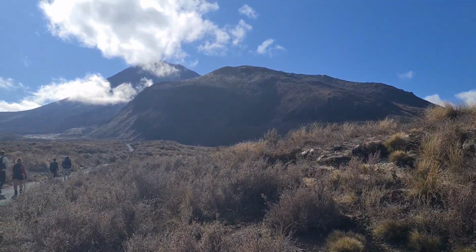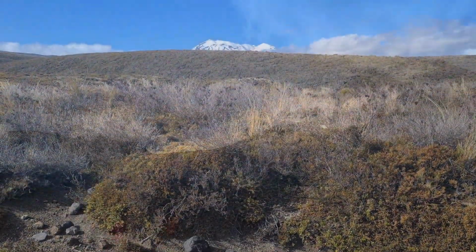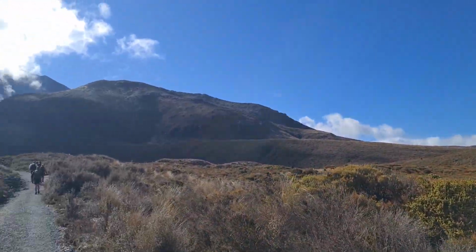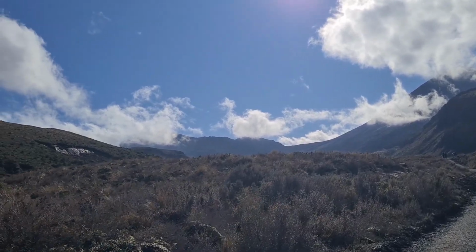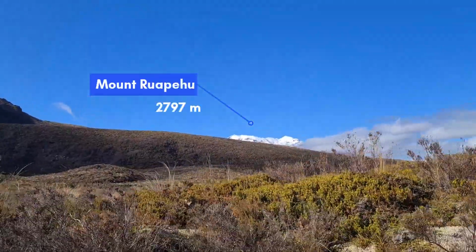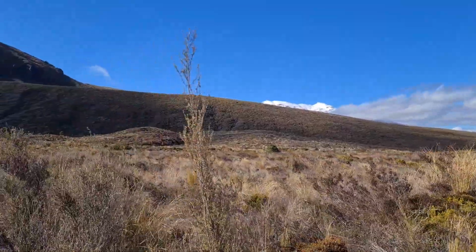The trek starts at an elevation of 1,120 meters and goes up at the highest point to 1,886 meters on top of the Red Crater. Seems like we're getting lucky and the clouds are just perfectly passing by the top. Oh, I just love this trek. Say goodbye to the North Island's tallest mountain, because that's gonna be not visible for most of the trek anymore, at least for now.